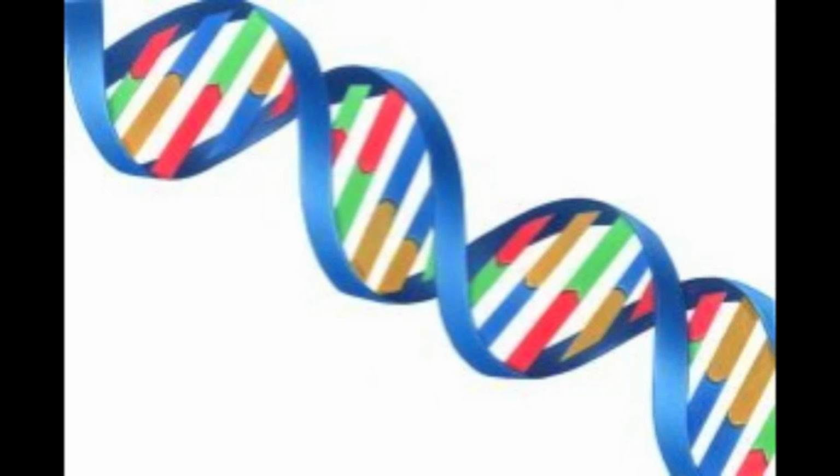The DNA codes for genes, and these genes tell the cells in our body how to behave. Some genes create skin cells, while others create the different color pigment for your skin or hair. Your DNA comes from your parents, and the different combinations of these genes is how we get such a variety of different people.